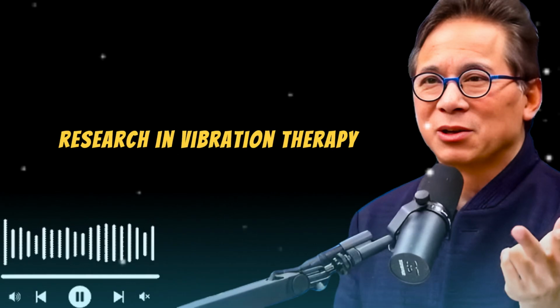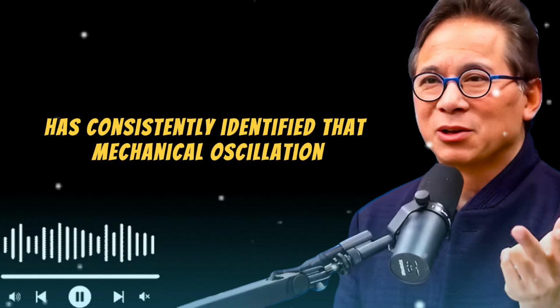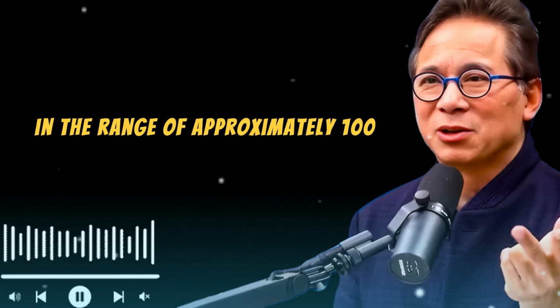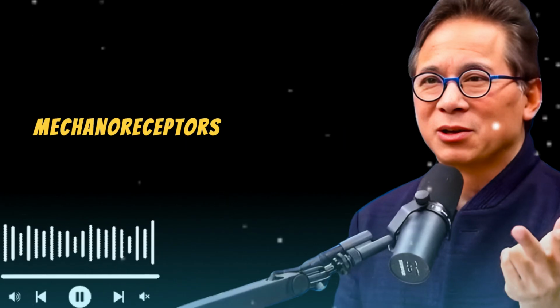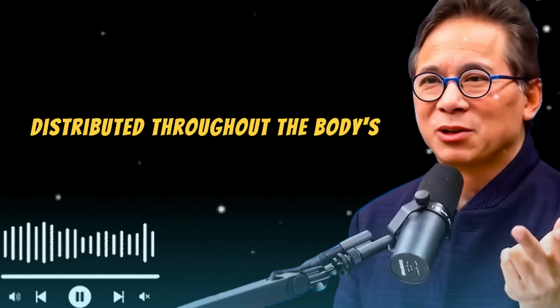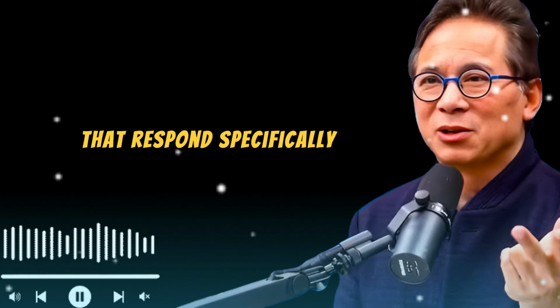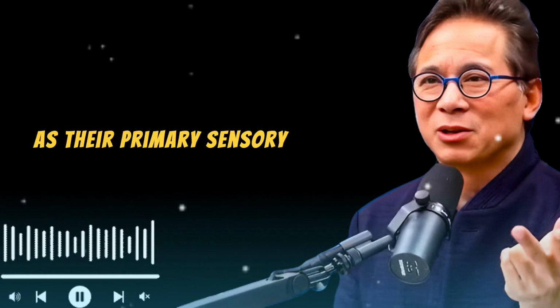Research in vibration therapy, a field spanning sports medicine, physiotherapy, and sexual medicine, has consistently identified that mechanical oscillation in the range of approximately 100 to 300 Hz, which corresponds closely to the output of a standard electric razor, is particularly effective at stimulating mechanoreceptors. Mechanoreceptors are specialized sensory nerve endings distributed throughout the body's soft tissue that respond specifically to mechanical pressure and vibration as their primary sensory modality.